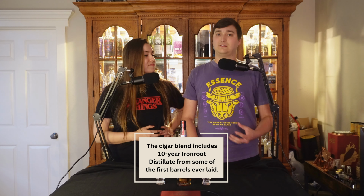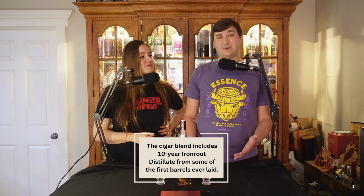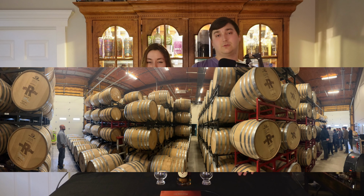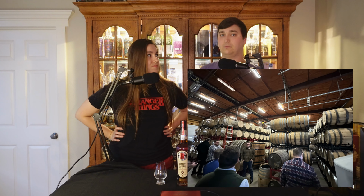So this is 4 years old, which actually for a Texas whiskey isn't that bad. One thing that Iron Root does to help along the aging process is they use larger than standard barrels. Most of their stuff is aged in not 53 gallon, it's the one above that. I don't exactly remember what size it is. You can insert a picture here from the tour we did at Iron Root where we got to see their barrels. You can tell just by looking at them that they are much larger than the typical bourbon barrel.